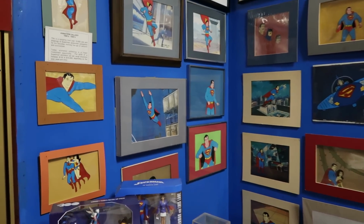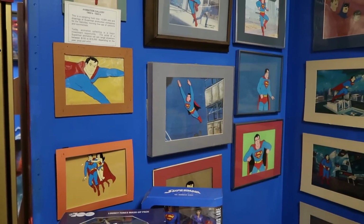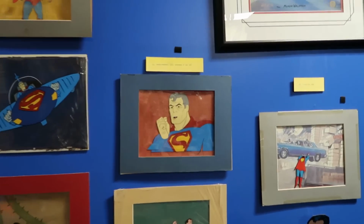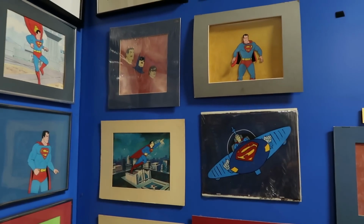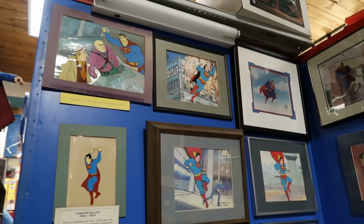Wow, these are different animation cells. These all appeared in different Superman cartoons. That Superman has gray hair. It's like an old Superman right there. Yeah, amazing. All these were physical parts of cartoons.